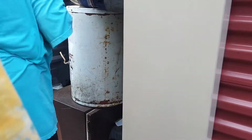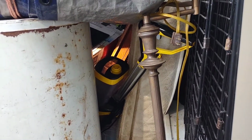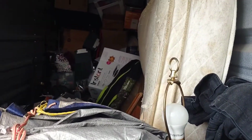$175. As you'll see in this unit, things were thrown up on the side. It was very dirty. There was that hot water tank there for scrap and maybe even that refrigerator, but it has crusted plush. Remember, mattresses are hard to get rid of. So we cut ours up and we put them in our dumpster.